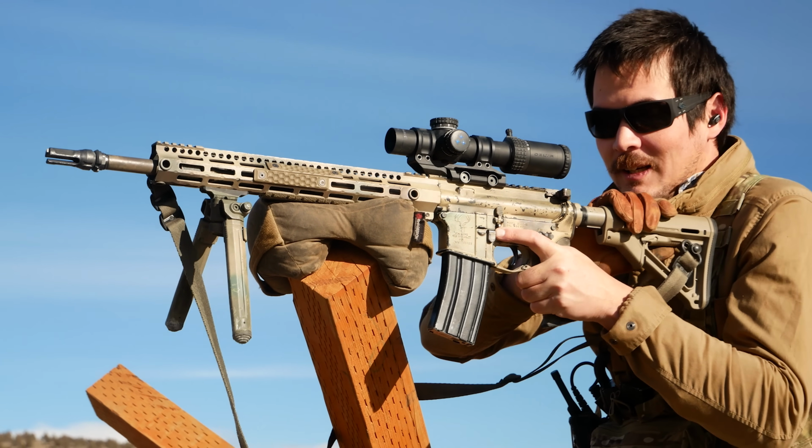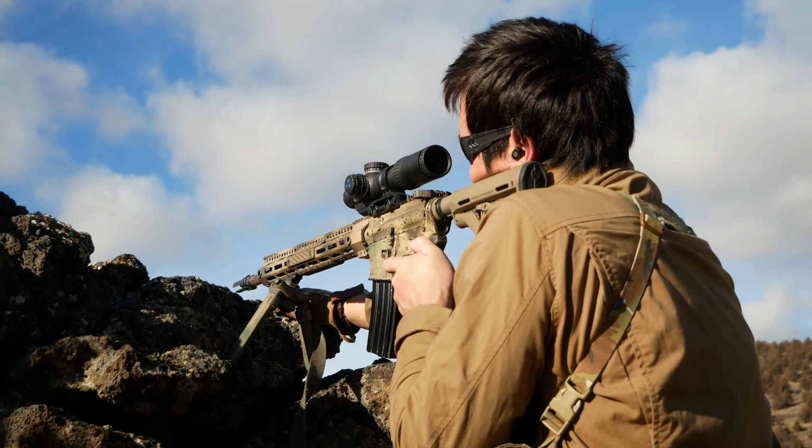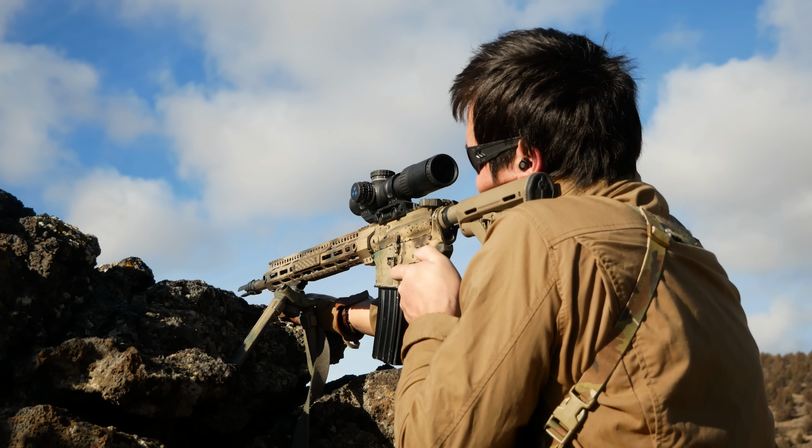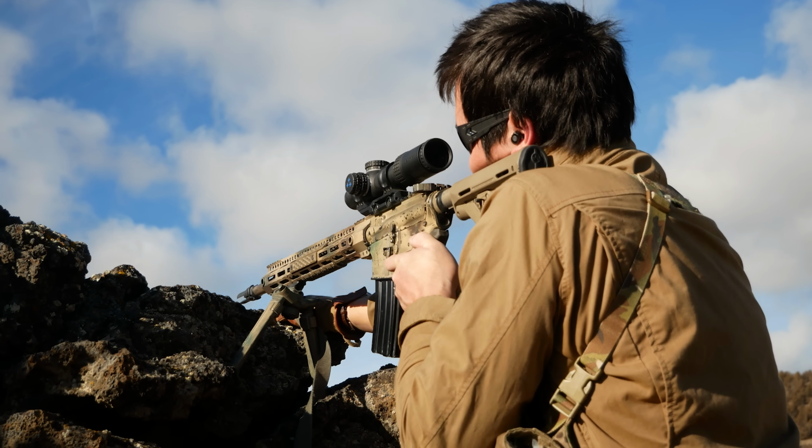I was engaging out to 600 yards with this thing in a frolicking field of gray sagebrush with non-painted targets on a wonderful Oregonian overcast day. It kept up just fine, which for the record, the cheaper scopes we brought out that day did struggle a little.